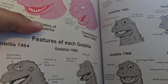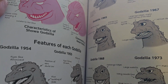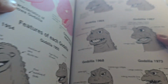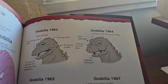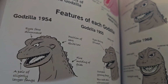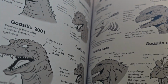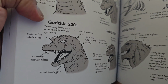Jet Jaguar. And the final pages are just basic structure and features of Godzilla within the years, how the mass changed. So I was definitely a fan of the 1962, 1964 Godzilla. Then they just got friendlier. And these versions just scream giant lizard. It wasn't terrifying. But you can see how they changed. That was definitely terrifying.